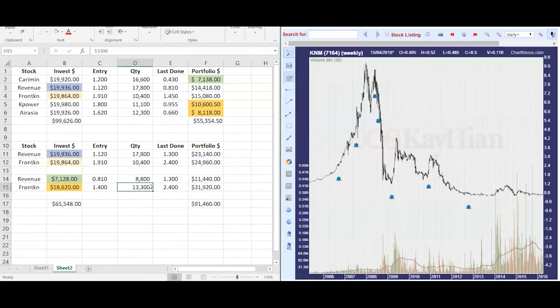Now let's say we give it 1 year, 2 years when the stock market recovers. Revenue last done 130, so you make 23,000. So your portfolio of 19,900 capital invested now grows to 23,000, and then the most recent entry of Revenue, which you got 8,800 units, also at 130, so you have got 11,440. Same for Franken. These are the two new positions where you square off those stocks that you don't want and you reinvest in these two potential stocks.